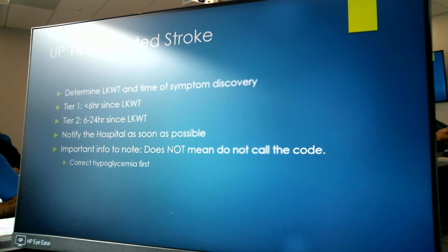The information on the back that says important information to note is no longer contraindications, right? It's just important information that if you can get it, if you have it, relay it to the ED staff, but it doesn't mean that you're not going to call it a code because it meets any of that criteria, except for hypoglycemia. We want to make sure that we correct hypoglycemia first.